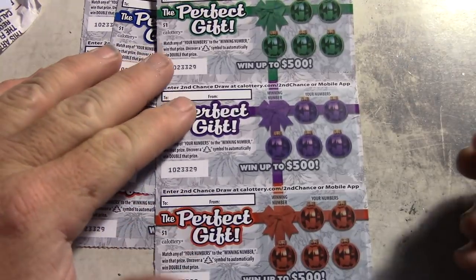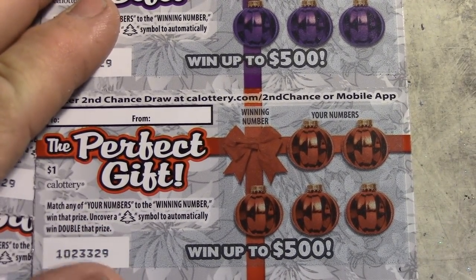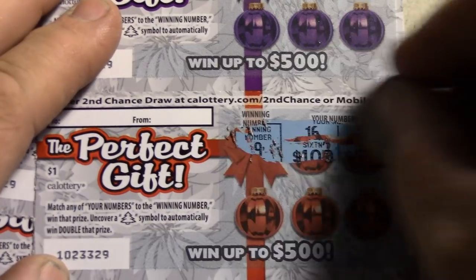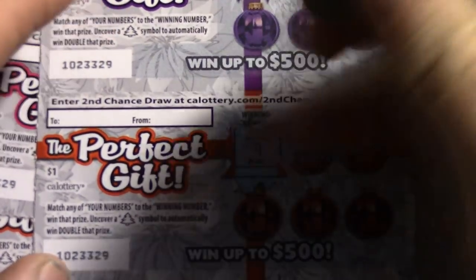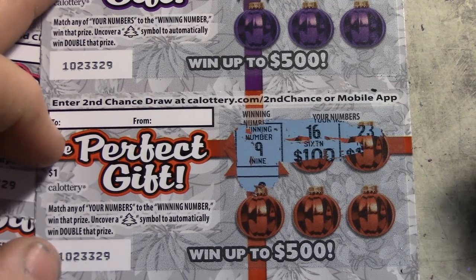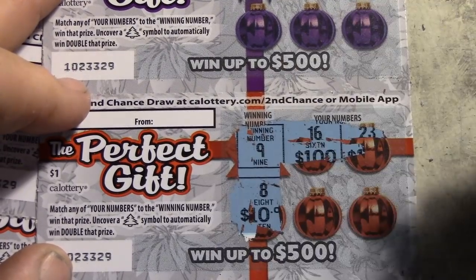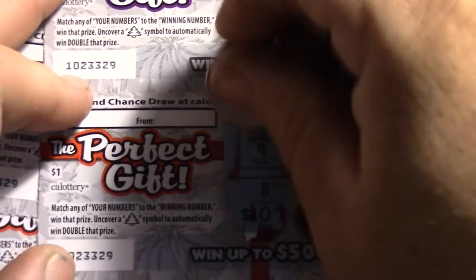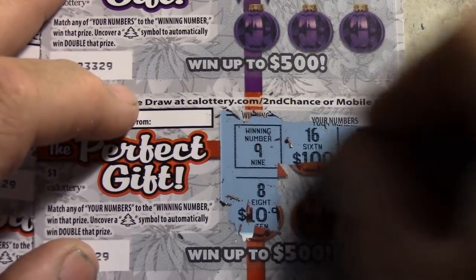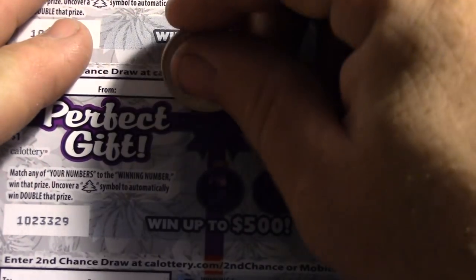The Perfect Gift. Okay, let me zoom in. Okay, Perfect Gift. We are looking for a tree symbol. Oh, wait a minute. No, no, no, no, no. Tree symbol. Match any of your numbers to the winning numbers, which is right here. Okay, wait. How many winning numbers are there? One, I guess. Yeah, looks like only one winning number. So it's 9. So we got to match the 9. Okay. So we didn't get nothing on the first one.